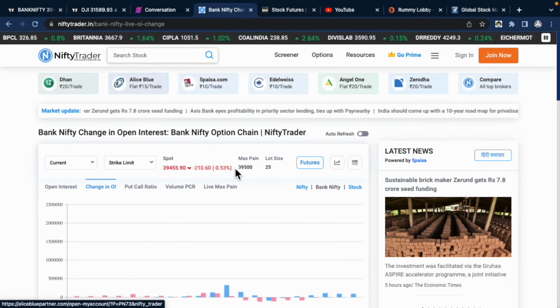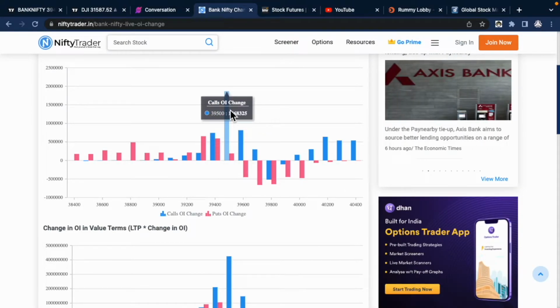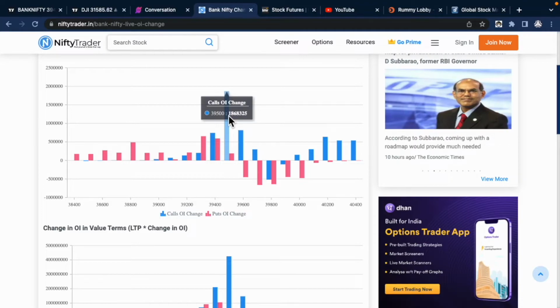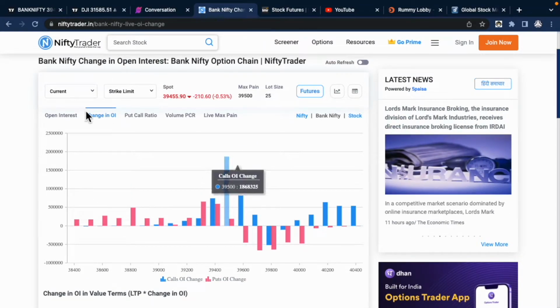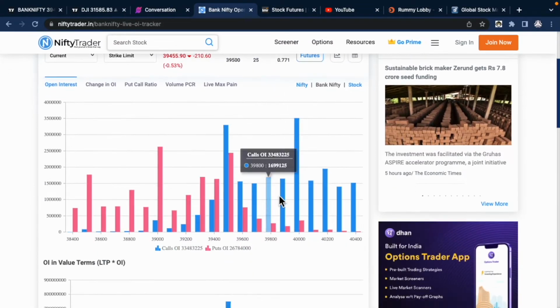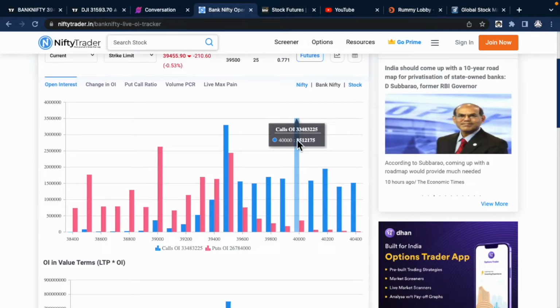Now, seeing the change in OI, there are a lot of calls that have been written on 39,500, and a gap up might change this. All these people might exit, pushing the market higher. And in the overall OI, there is a pretty good amount of open interest at 40,000. So breaking 40,000 might not be easy.